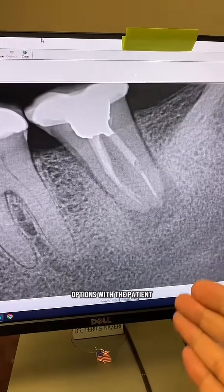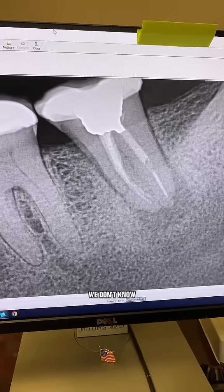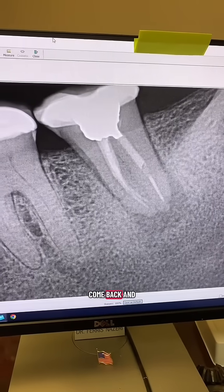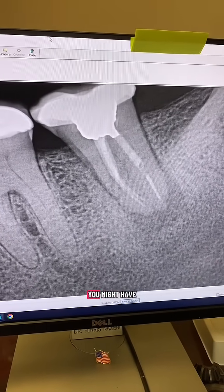So we discuss options with the patient. We can redo the root canal, guarded prognosis, no promise or guarantees. Would the infection go away? We don't know. We'll redo the root canal. Only time will tell. Come back and see me in a few months, 6 months preferably, and we'll take an x-ray. If the infection has gone, great; if not, then you might have to pull it.